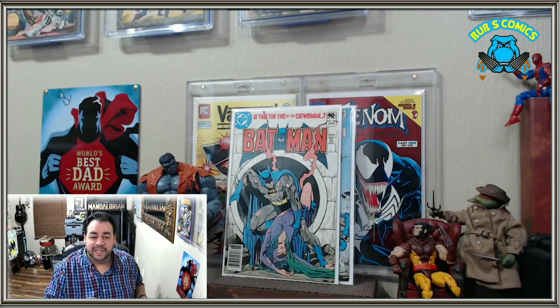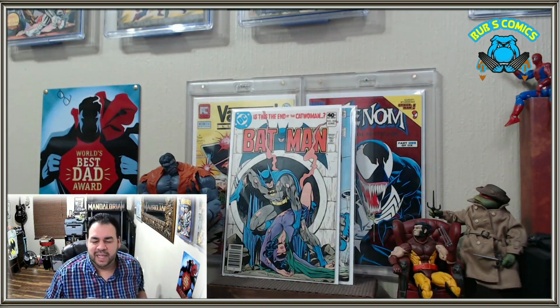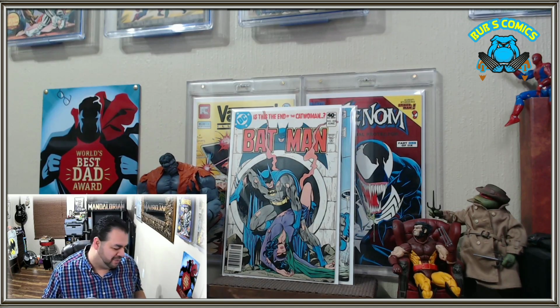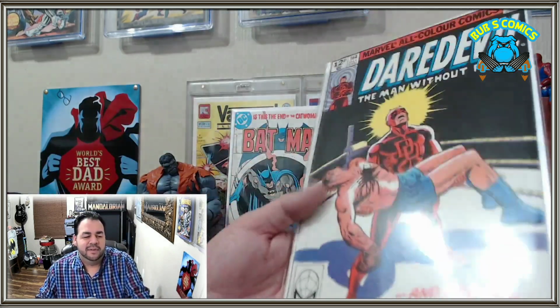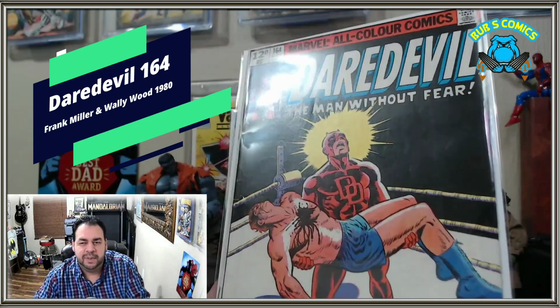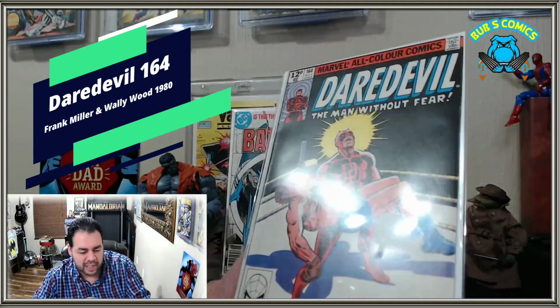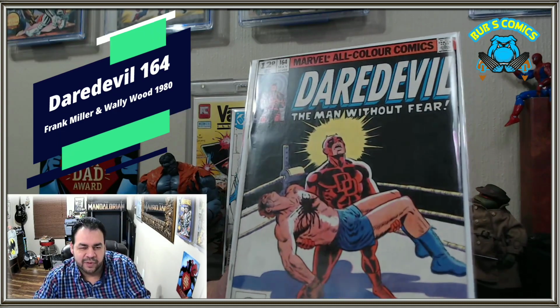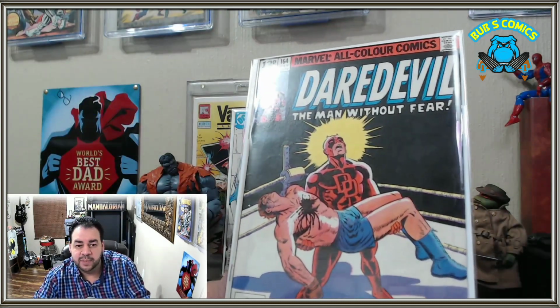This next one is a book I have picked up and put down so many times. One time I bought it in a slab. I liked it so well, and then I got hot and cold on it. Finally found a copy that was unique enough for me to pull the trigger, and that's Daredevil number 164. The reason behind this pickup, other than that it's cool, is it's got some good Wallywood ink on there, and I think it's Frank Miller pencils.